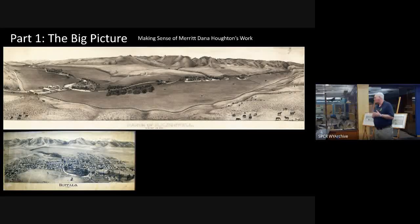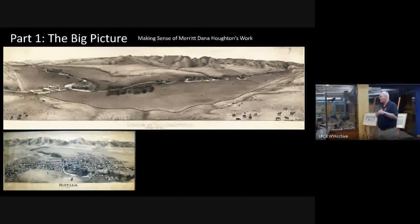As I was going around the state in 1987 and 1988, I kept seeing more and more house drawings. I saw ranch drawings. I saw other bird's eye view drawings. And in 1991, 92, I started trying to put together a catalog of his work. And so I went to Rawlins. I went to Medicine Bow. I went to Encampment. I went to Saratoga. I went to Cheyenne. I went to Laramie.